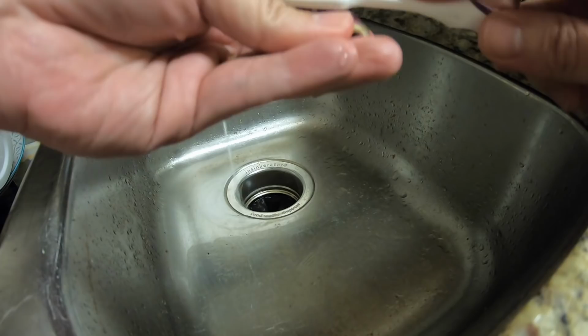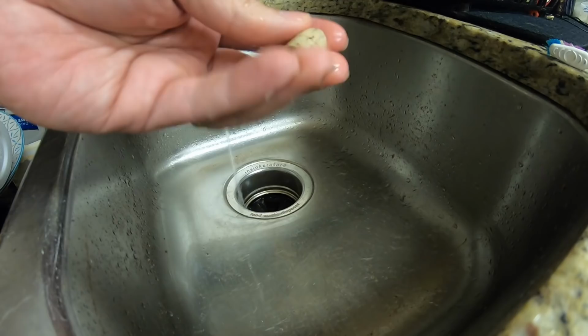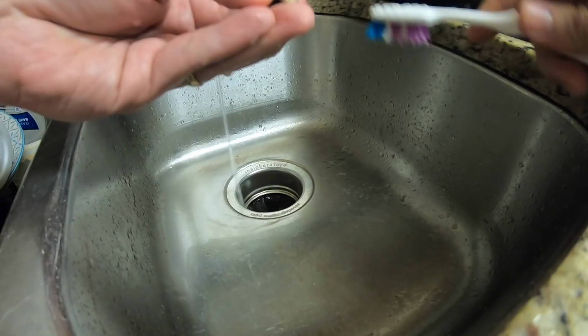You can kind of work the dirt out of those crevices there in the rings a little bit. But look at that, beautiful. And when it dries, it'll be really pretty. So let's do another one.